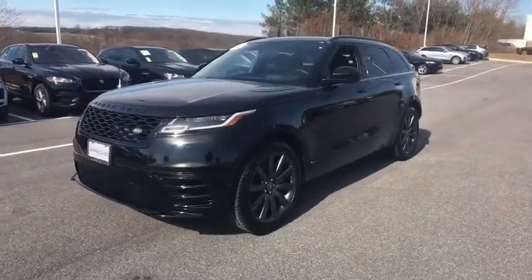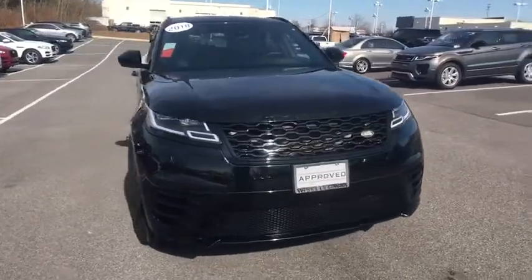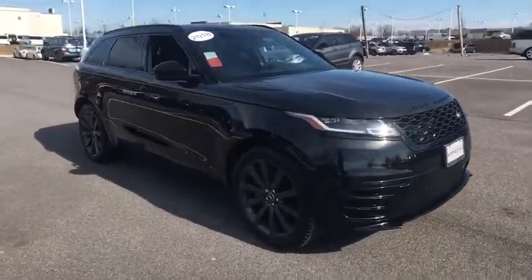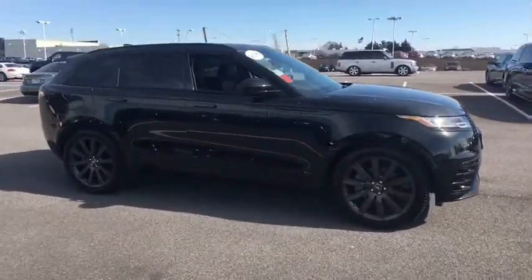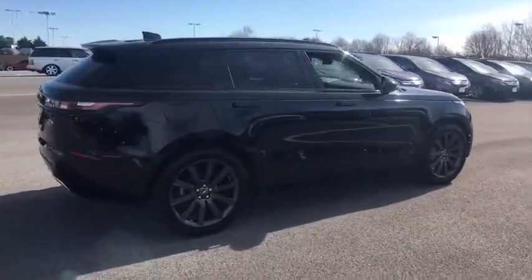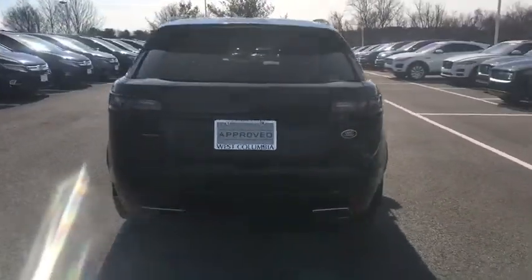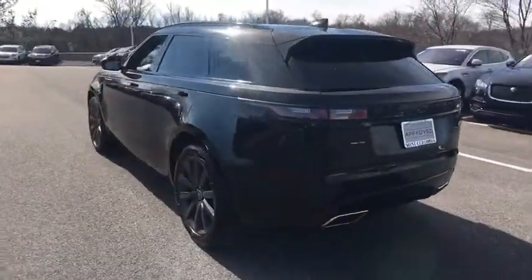2018 Range Rover Velar. The Range Rover Velar is a perfect blend of design, technology, and performance. This glamorous SUV will turn heads, but will also give you all the functionality you'd hope for in an SUV. This vehicle has less than 8,000 miles. Here are some of this vehicle's great options.